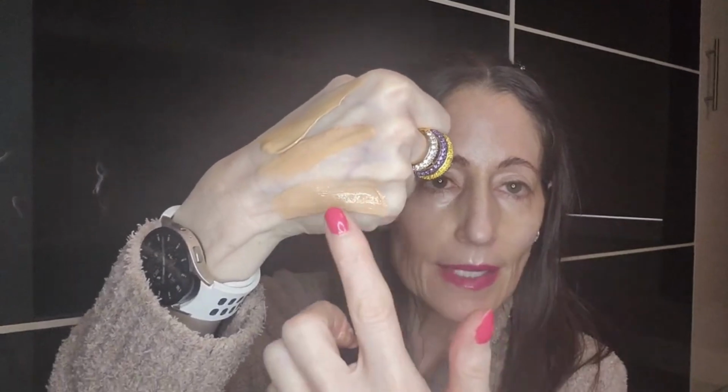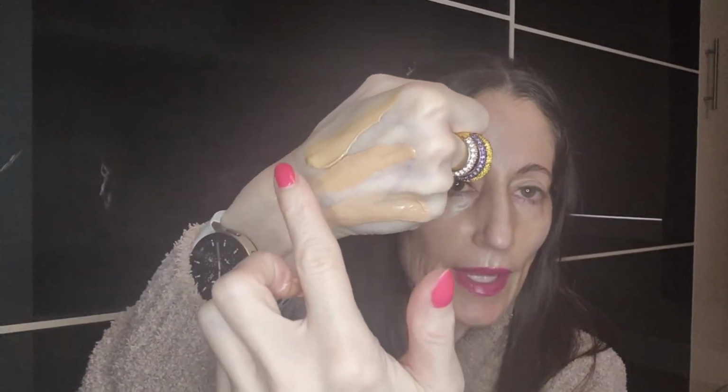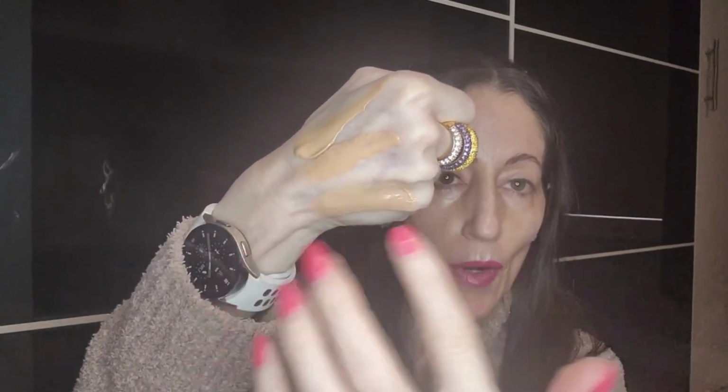But swatching them on my hand, I can still see that the Ultra MD is much less orangey than the other two. But they're all very similar. So go by your skin tone, take a look at that, and then go from there. That was just a quick video I wanted to do because I feel like these are all so similar and tinted and mineral. So hopefully this will help you decide.